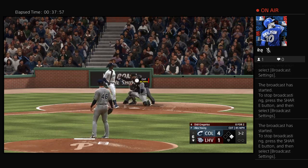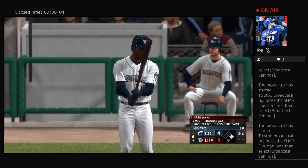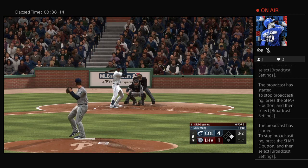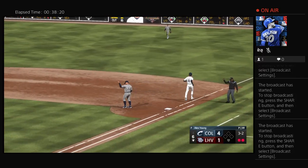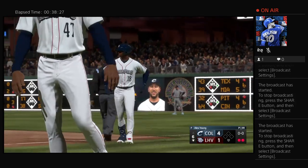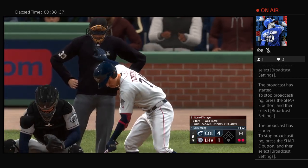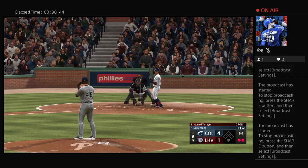Here's Didi now. Swing and a miss, and it's a full count now. Grounder might be two. Quick feed to second for one. How about that double play? The batter, the second baseman, Ronald Torreyes. So two down now, and here is Ronald Torreyes. One now.